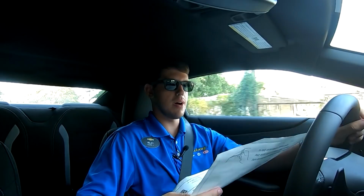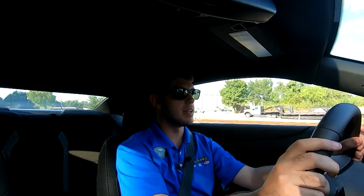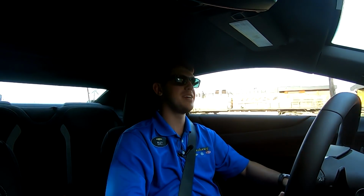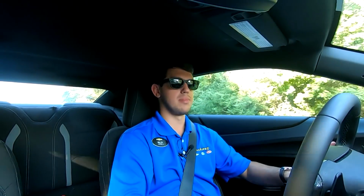But as I said, with the automatic and zero options, $36,590. That is a deal. That's the MSRP, and then whatever discounts and rebates and incentives are going on. Man, this is definitely one heck of a value, and I can't say enough good things about the LT1. Just go into it expecting not to buy a fully loaded car.